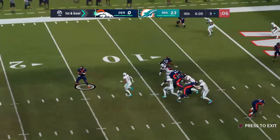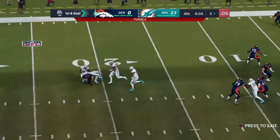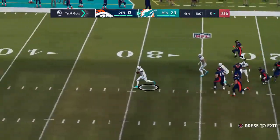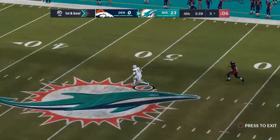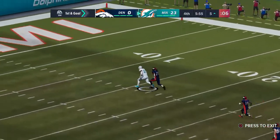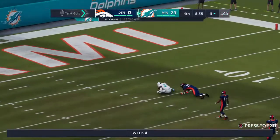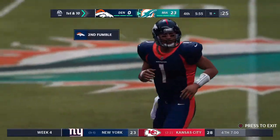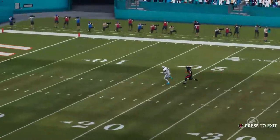Now a shotgun snap as they'll look to throw. Oh, a strip. The ball comes out, and the Dolphins have got it. And I think he's going to go. They're not going to get him. He's at the 50, the 30, the 20. Tua Tagovailoa sacked.